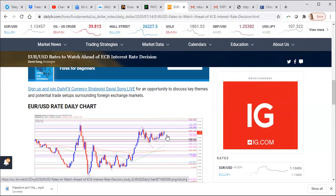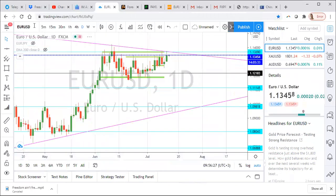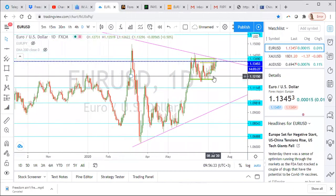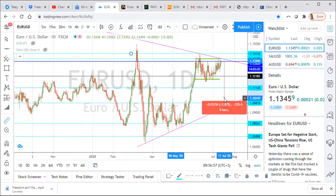This is the daily. If you look at my daily, boy. Yeah, so I feel like it's possibly exhausted. Maybe it could get to that high before it drops. So it could continue upwards, that's about 68 pips, and then, bam, drop. The drop is imminent. Just don't know.